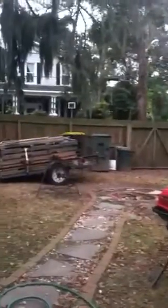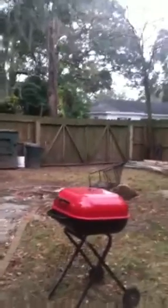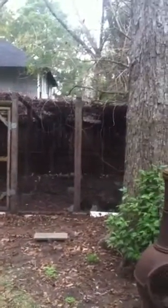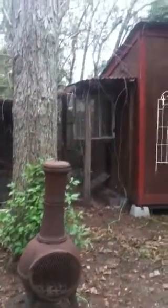This is my rednecked out backyard. It's because I have a lot of projects going on, all right? Pallets to tear apart, place to burn them, place to cook food, place to sit, things to be returned in the back there. That's the extension to the run, Hank's sleeping spot. There's the run with the babies that I hatched in there. You can burn stuff in there.